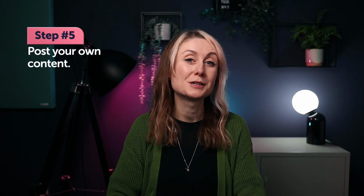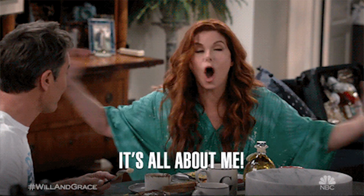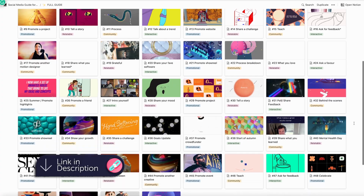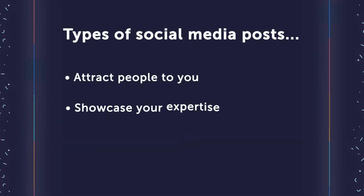Now, step 5 is to post your own content and make sure you're not always just talking about your work. You need to also be sharing other things about the industry and sharing things about other people too, because you don't want to be seen as a person who's always just talking about themselves. This isn't how you grow relationships and it isn't how you grow your network. You need to do different types of posts to attract clients to you. Posts to attract people to you, posts to showcase your expertise, and posts to generate sales, which could be talking about your work and your availability.